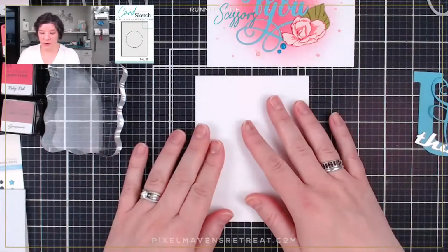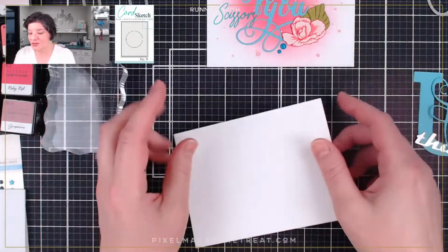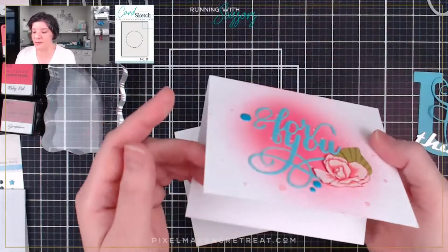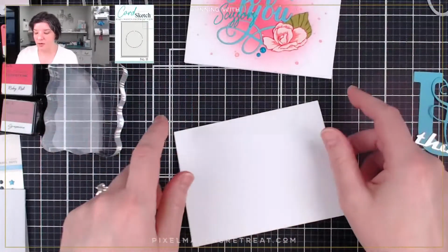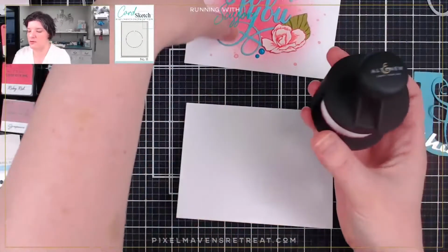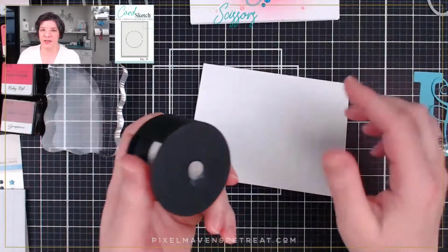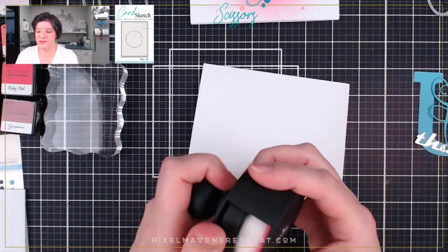All right, so that's my rant on card bases. So I'm going to show you right now because we're going to use the card base for this card. It's almost a 1-layer card. We're going to use the card base to do some ink blending, and I'm using my new Altenew ink blenders. I have forsaken all other ink blenders for these because these are just super nice.